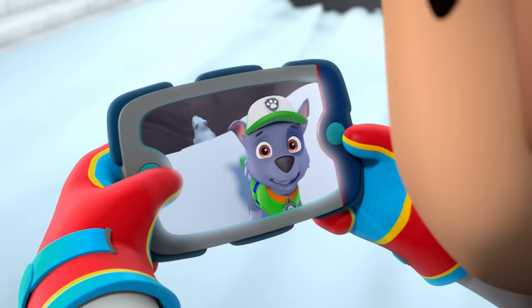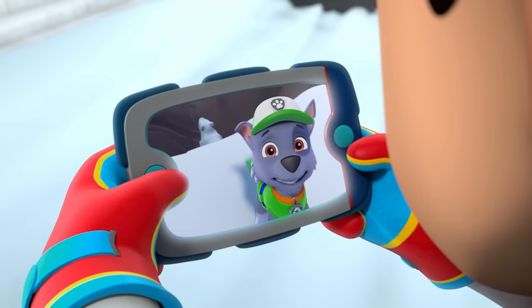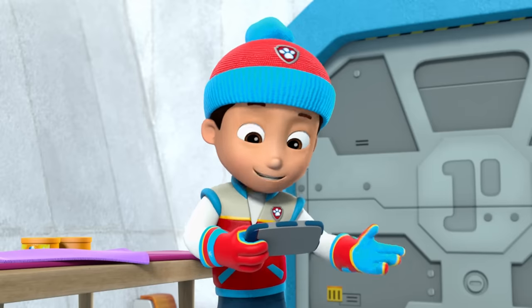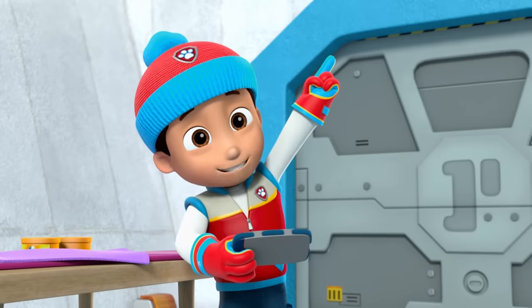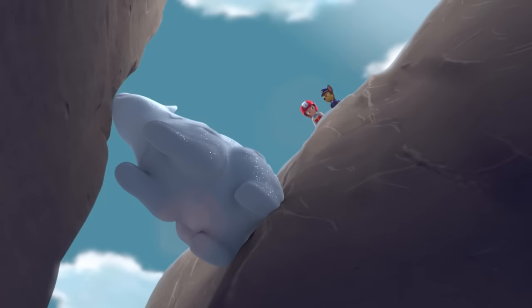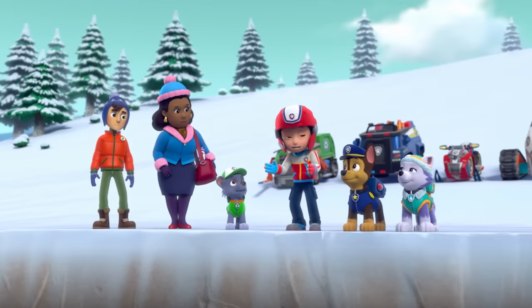Ryder here. Ryder, a snow sculpture fell into that crevice, and it's too far down for me to reach with my claw. Stay on Jake's mountain. We're on our way. No snow statue's too big. No pup is too small. Ryder, thank goodness you're here. It's gonna be hard to pull it up. Chase is right. We're gonna have to be extra careful.